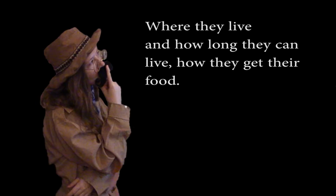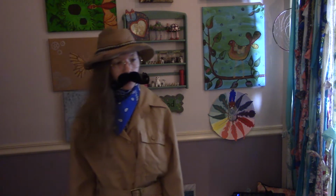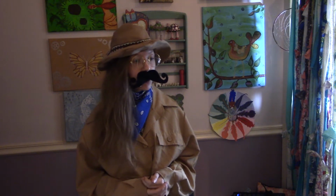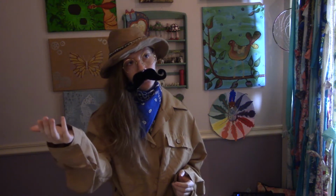Where they live, how long they live, and how do they get their food? This weird-looking worm lives in the deep side of the ocean, near where lava slips out through the cracks. This worm needs this hot, bubbling water in order for it to survive. If the lava was to stop supplying that, then these tube worms would die.